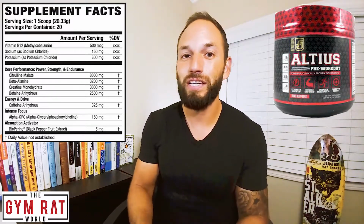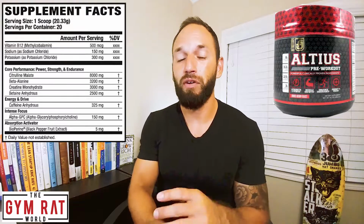You're definitely going to get a great energy from this because they give you 8 grams of citrulline malate, 3 grams of creatine, and they also give you 350 milligrams of caffeine. Obviously, there's other ingredients in there, but these are the main ones that I saw, and I definitely felt a huge effect from that. That citrulline malate gets that blood flowing. You also got that creatine. It's just going to help with that muscle strength, muscle growth, and you got that 350 milligrams of caffeine. It's pretty good, all right?